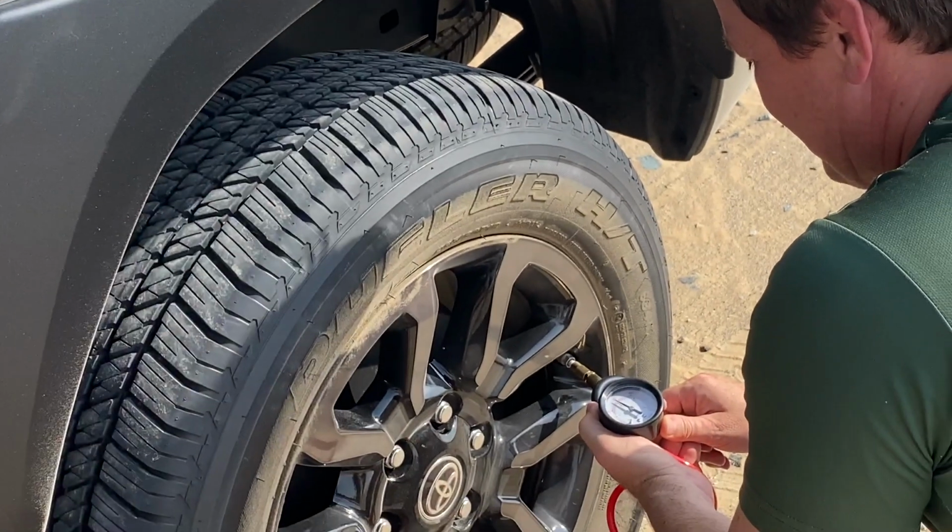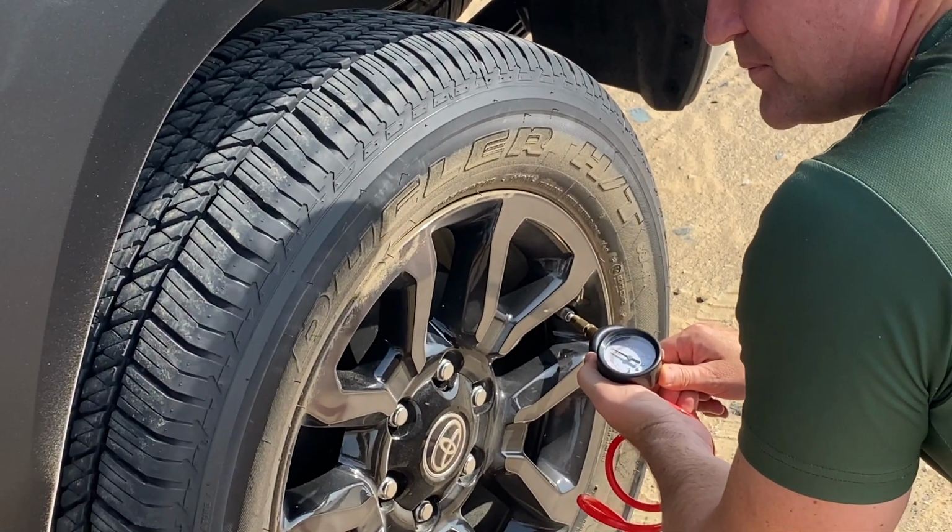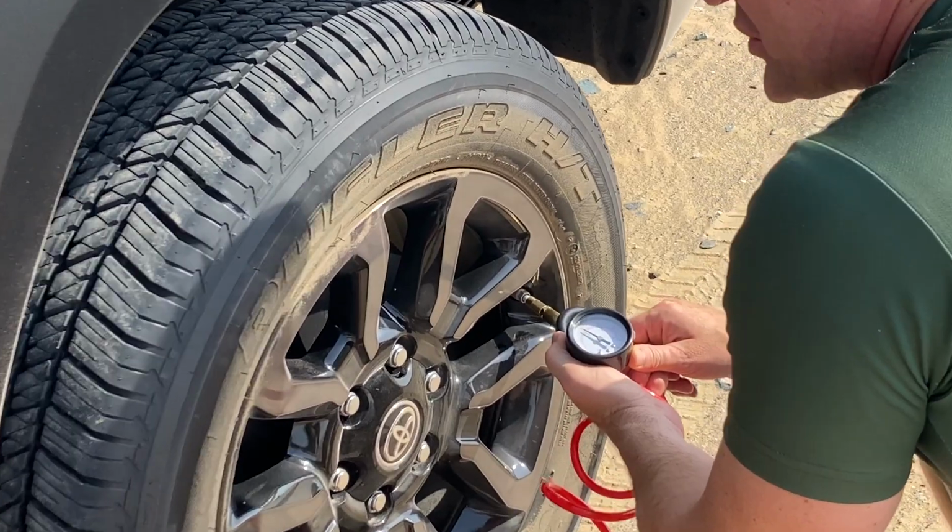36 on the back, 33 on the front. That's it. Is that right? Yeah. That's the OEM recommendations.